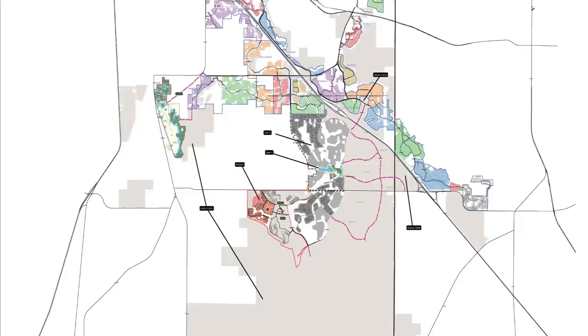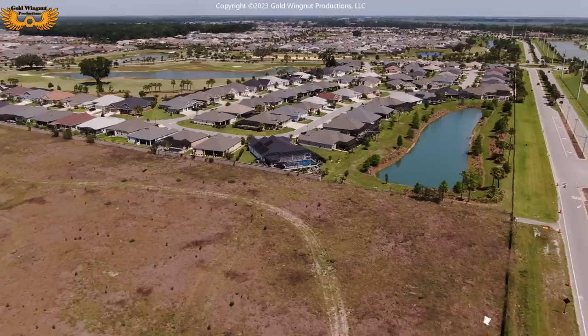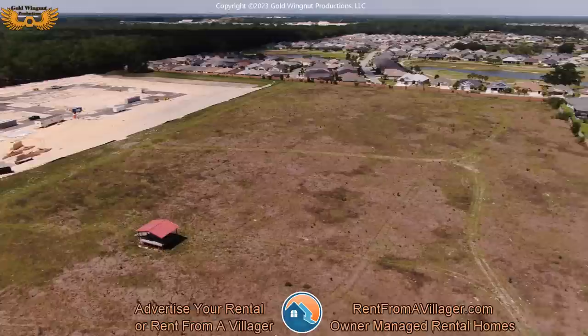We'll move a little bit to the north now to where Marsh Bend Trail is being widened to four lanes going down to McNeil Drive, and we'll look at where the new 7-Eleven is being built in Magnolia Plaza. This is the south end of the village of McClure. As we rotate around, we'll see the 20 acres where this new apartment complex is being built.